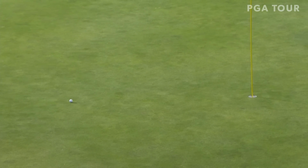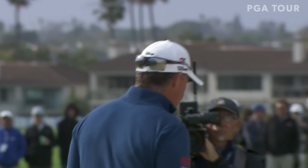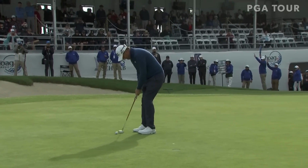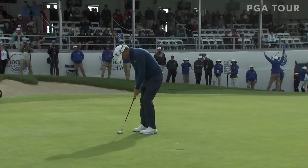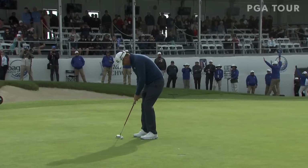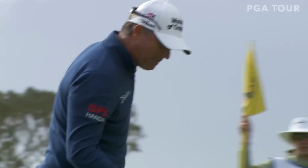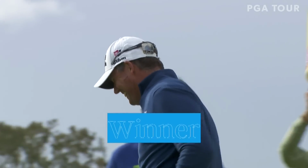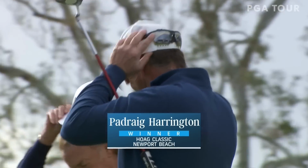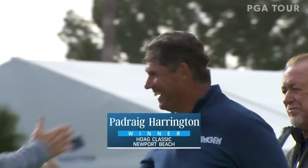That's going to wander by. That's surprising. I thought he would do a little better than that. That is not what he had in mind at all. Looking for his 7th win on the PGA Tour Champions. Harrington for birdie and victory. Oh, it didn't go in the middle, but it went in, and that's all he needed. Padraig Harrington with a birdie at the 18th has won the Hoag Classic, Newport Beach.